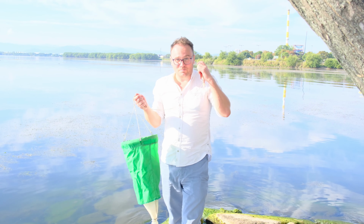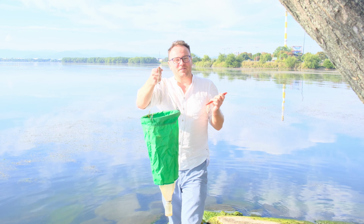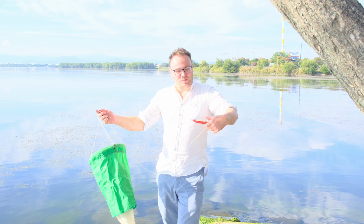In order to take the sample, I'm going to use a plankton net with about 25 micron width. So let's see what we find. I hope it will be a rich harvest.